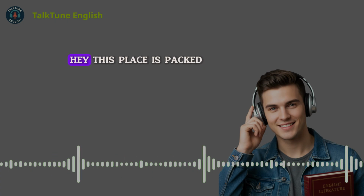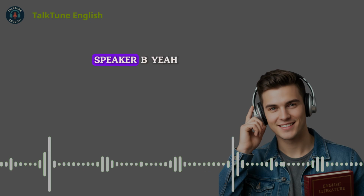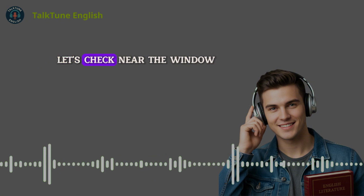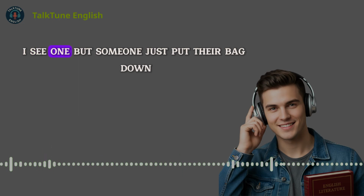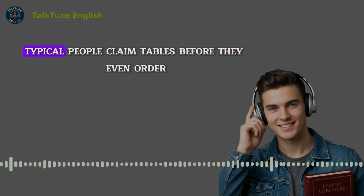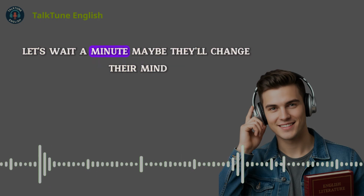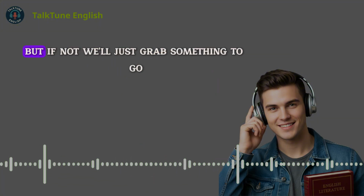Speaker A. Hey, this place is packed. Do you think we'll even find a table? Speaker B. Yeah, it's always like this around lunchtime. Let's check near the window. Speaker A. I see one, but someone just put their bag down. Speaker B. Oh, typical. People claim tables before they even order. Speaker A. Well, let's wait a minute. Maybe they'll change their mind. Speaker B. All right, but if not, we'll just grab something to go.